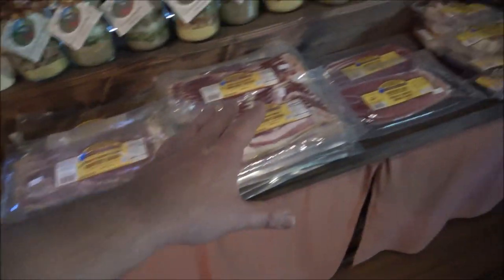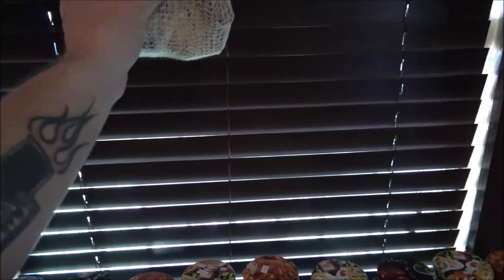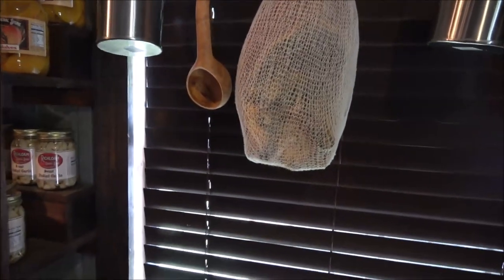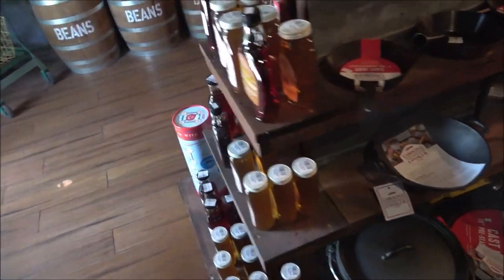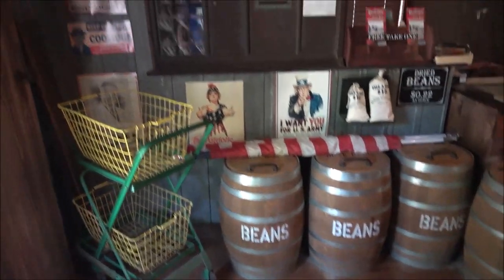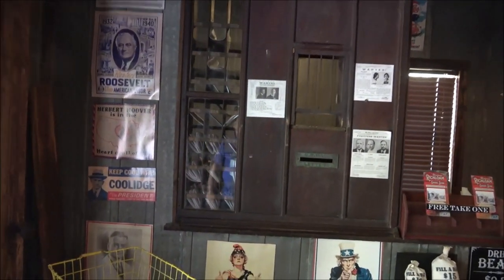Yeah. Got all this stuff here. This is awesome. I remember my grandmother hanging hams up like that in the meat house. Really, really cool. Black licorice for your mom? She loves that stuff. It's really cool, the original post office.